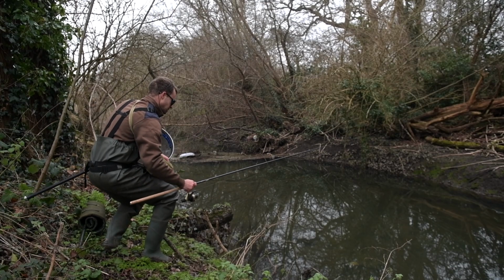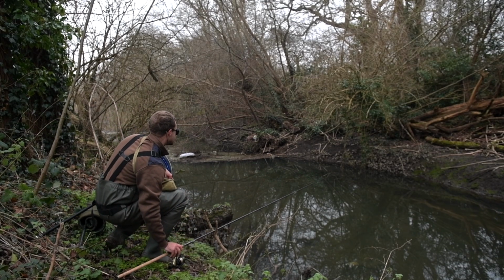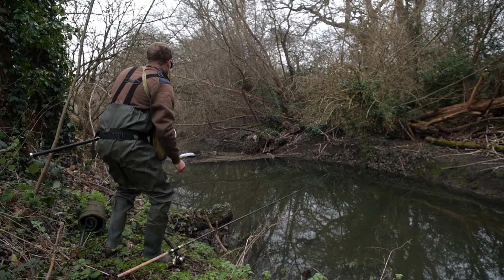I began by freelining maggots under the snags where the chub are often sat, but they're very spooked here. It's a very small, shallow river.